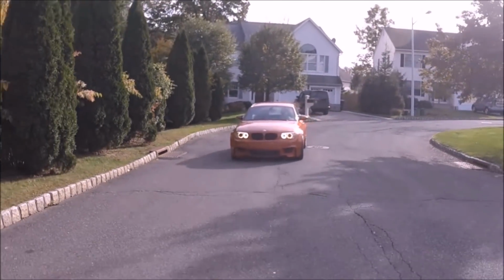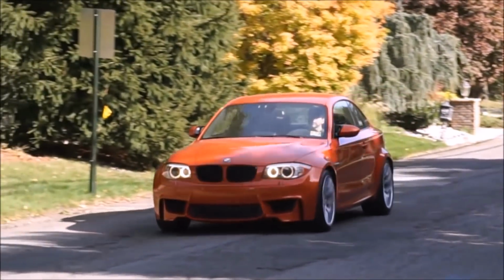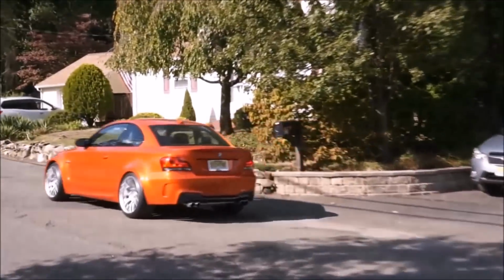So another disadvantage of the 1M over the M2, the M2 has an upgraded iDrive over this. Navigation is much better. The M2 has a backup camera, rear view camera. This car doesn't. You can only get the sensors with this car. So the M2 would definitely make the better daily driver for those modern conveniences.